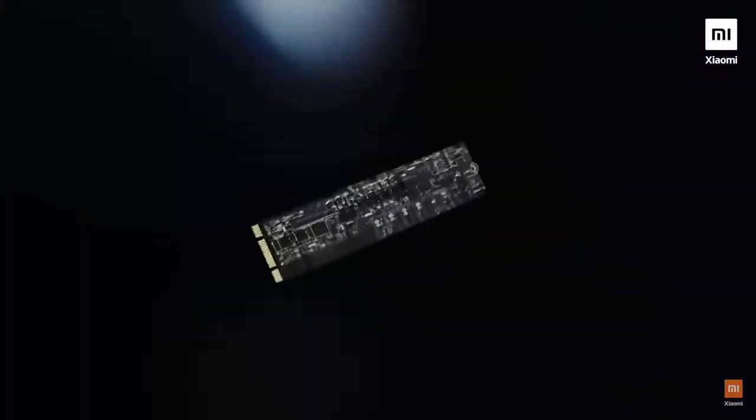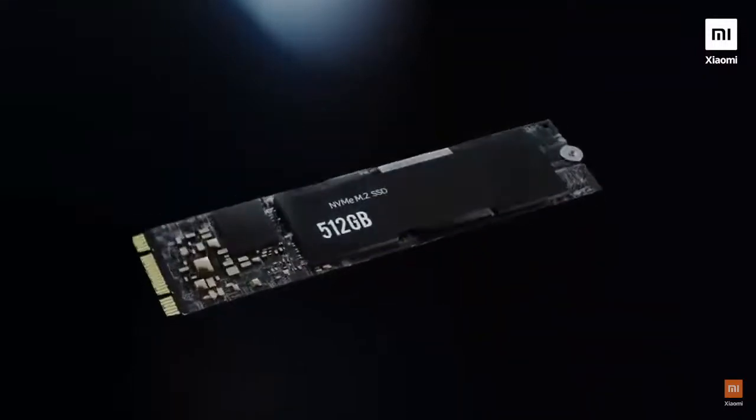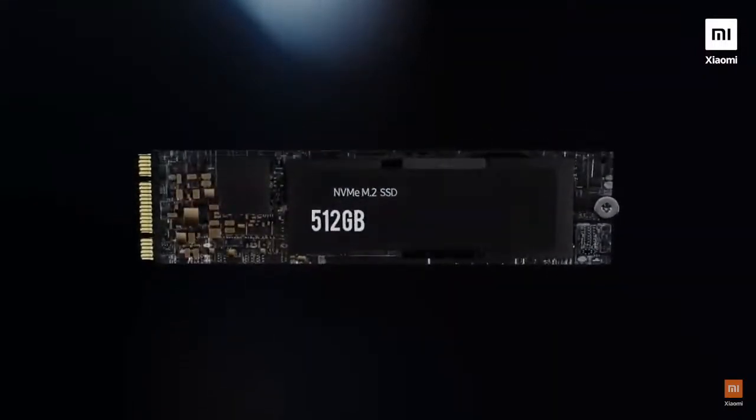Now the third component which is critical for great performance is storage. The Mi Notebook features an ultra-fast 512 GB of storage in the form of a solid-state drive, also known as an SSD. Now let me show you how fast this SSD is when compared to hard disk drives.